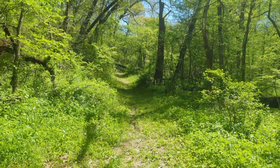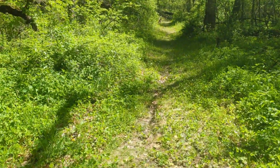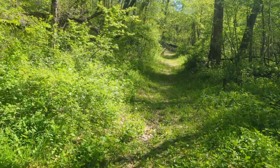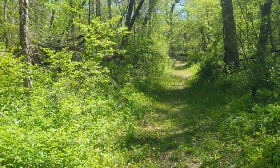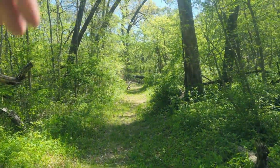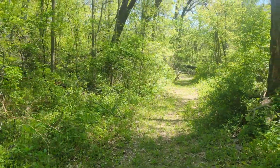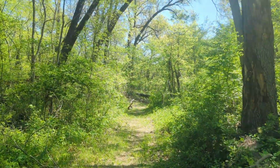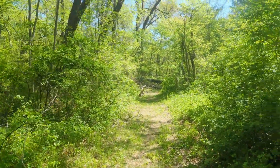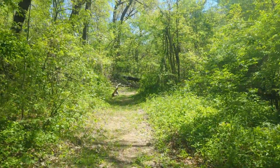Oh, I don't know that we'll be able to go all the way through. I think there's a tree down up here. We might have to go back the other way. As much as I love being out here, I wouldn't be too totally upset with that because I don't want to overdo it. I don't want to end up doing more than what my body says I should do.